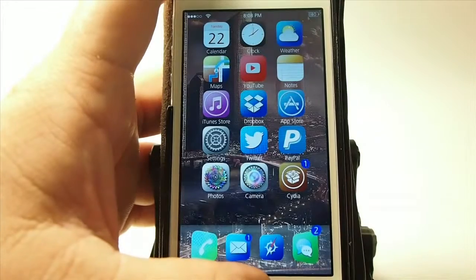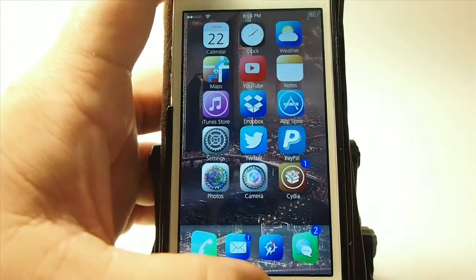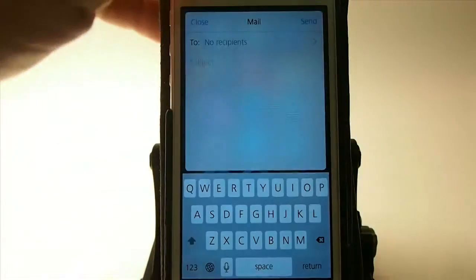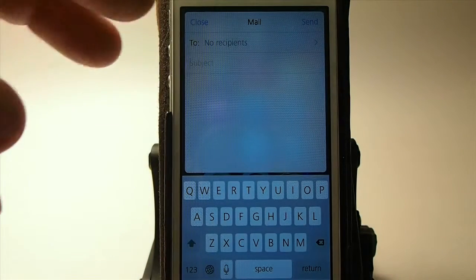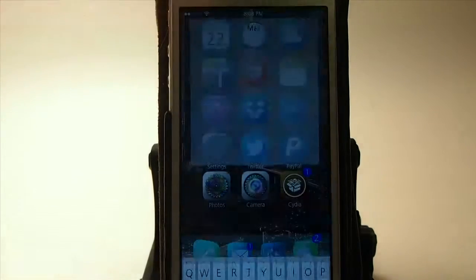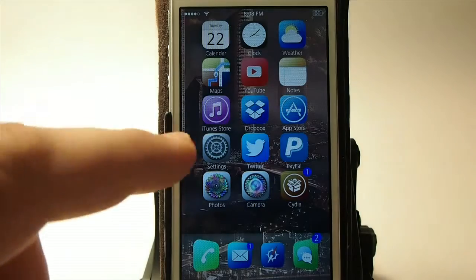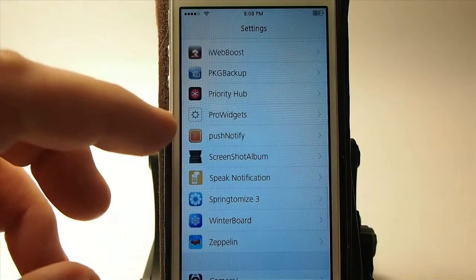We're at the springboard, so if I decide I want to send a mail to someone, email, I triple press, and I get my email box popped up. All I have to do is fill in the information, send it on its way. You can do the same thing with iMessage or any of the widgets that you see here.